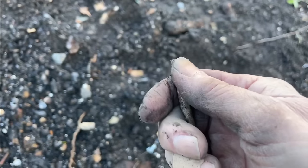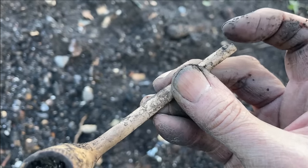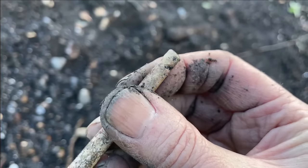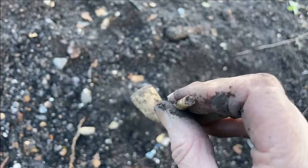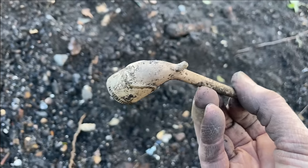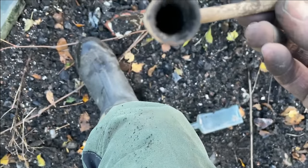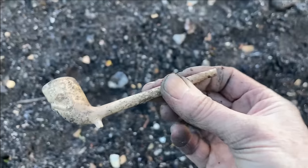And actually, I think it's been snapped because there's teeth marks in the end. Look. Bottom teeth, top teeth. So it was actually smoked in that condition, look. So you could actually say it's whole. Well, I wasn't expecting that.